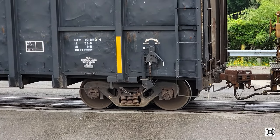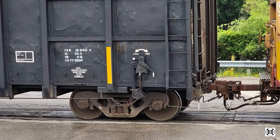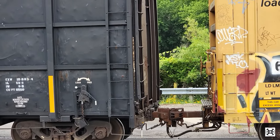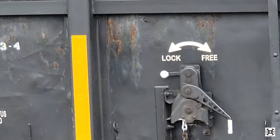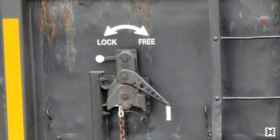Guess what that is? Is that for the brakes or is that for the doors? It'd have to be for the brakes. If it was free, the doors would open. Dumb question, sorry. That has to be for the brakes.